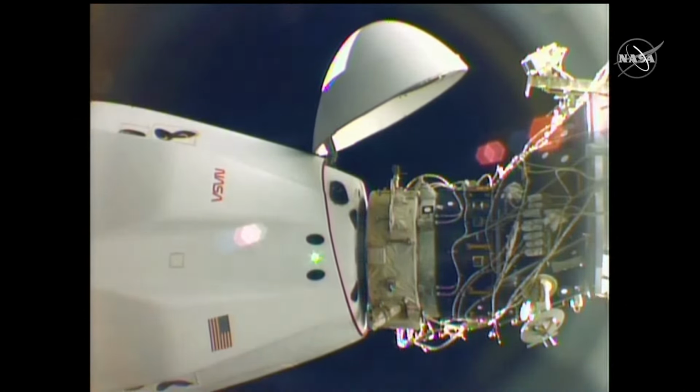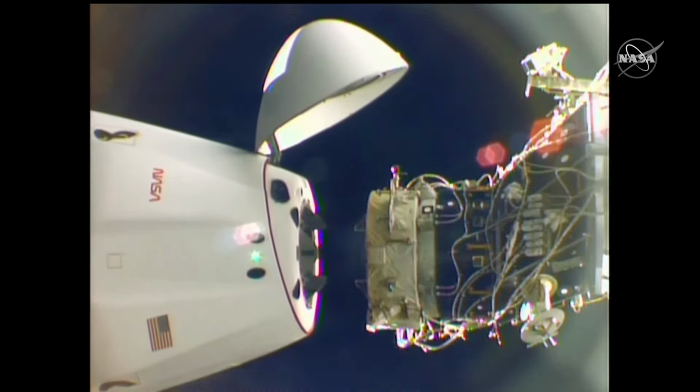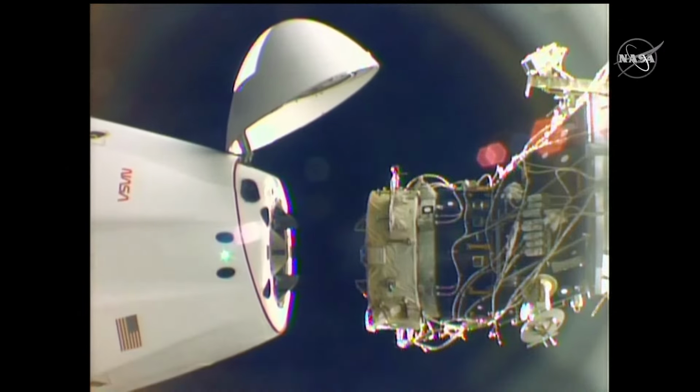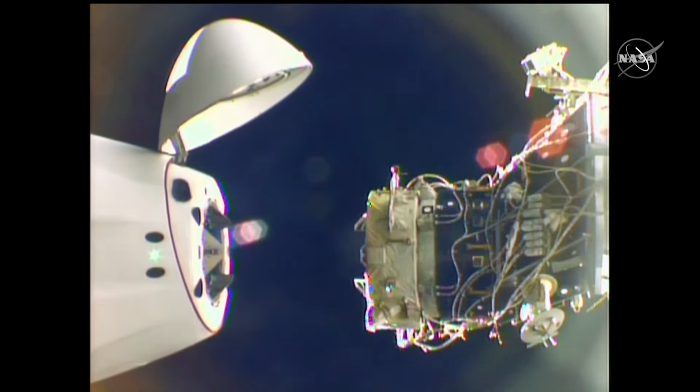All hooks are open. Station Houston, all hooks open. Station copies. Dragon separation confirmed. Station copies.